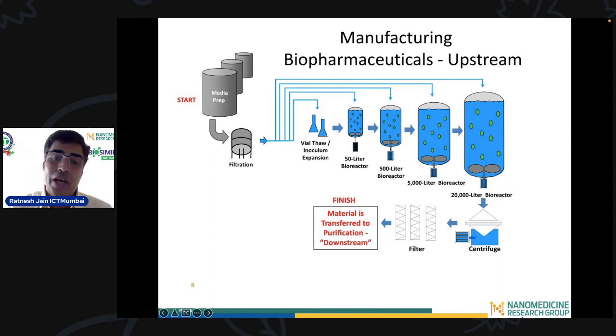And you go to a much higher industrial scale bioreactor when you are looking into manufacturing and continuous supply into the market for patients post-approval. So these are certain bioreactor levels once you are actually manufacturing a relevant biological compound.